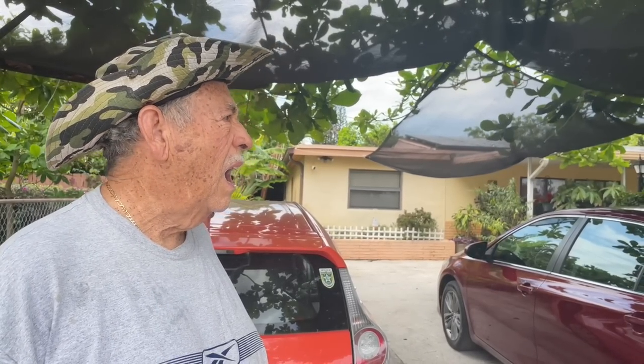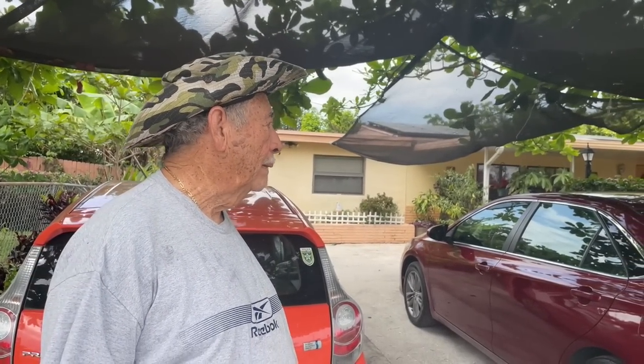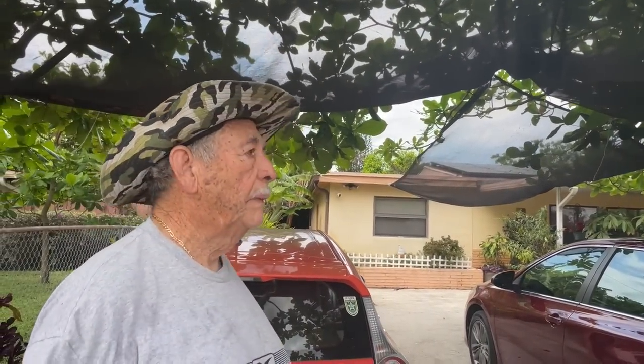Do they attract a lot of squirrels? Once in a while you see a squirrel, but I don't see too many squirrels. Squirrels like avocados better, or mangoes. Now, did you plant these trees or they were here? How many years ago? I think that one is 17 and this one is only about 10. Wow. Yeah, they grow very quickly.